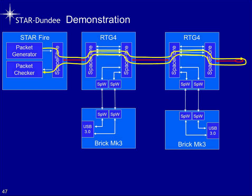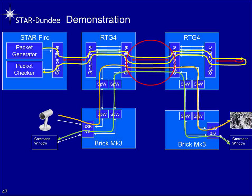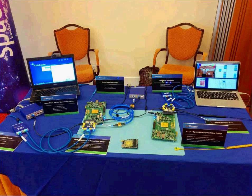That's a USB bridge that grabs images, puts them over SpaceWire, and then displays them at the far end. So the SpaceWire packets containing images run over SpaceWire into the RTG4, then over the SpaceFibre link into the other RTG4 to SpaceWire, and then get displayed on another computer. They've got higher priority than the continuous data stream, so whenever the station is ready to go, it sends. There are command windows that we can send data in both directions as well. With SpaceFibre, we've got a number of data streams running, all with the appropriate quality of service, so you can actually see what we're demonstrating.